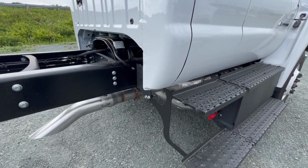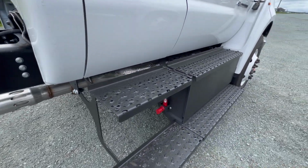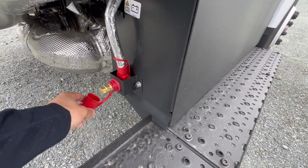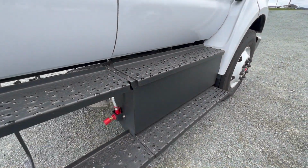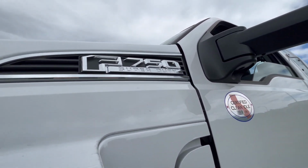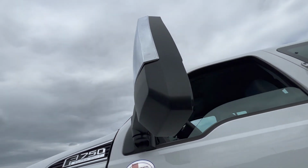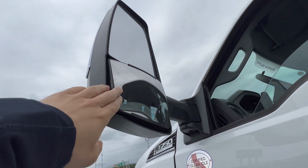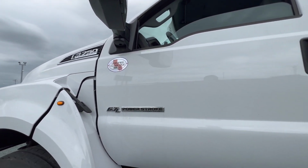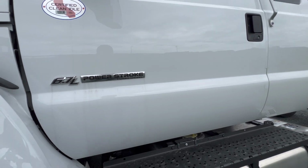And as we move around to the passenger side, you'll see the diesel exhaust does dump right underneath the cab. And we also do have the optional jump stud. So this is an option on F-750, and it's located right underneath the passenger step. Now moving on to the side, we do get your F-750 Super Duty badge right there, as well as these chrome towing mirrors with the blind spot mirror right on the bottom there as well. They are power operated, which is an option on F-750. And we do get your PowerStroke Turbo Diesel badge there right on the side.